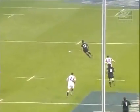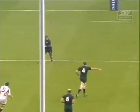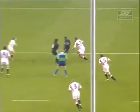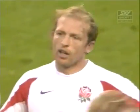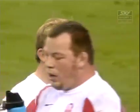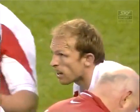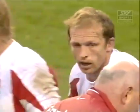Kelleher, sorry, Murray. Kelleher's back in the fray. He made a tackle in that move, but he's getting some attention again as we speak. He was down for a long, long time. I don't think Chris Jack was very happy with the footwork from Phil Vickery either, and he looked across at the touch judge and there was no response.